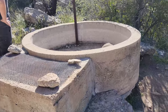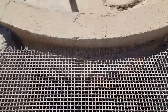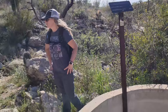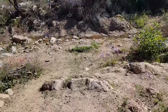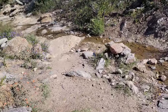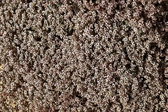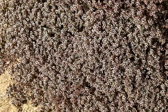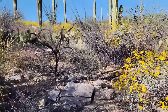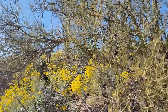All right, here's a concrete tank. Callow West Trail, another trail marker. They got water right here, so this is how they filled the tank. Yeah, these yellows are just popping all through here. So pretty.